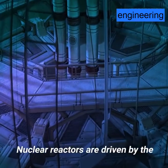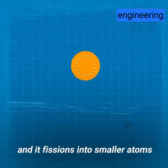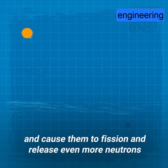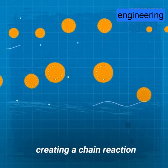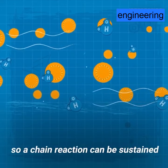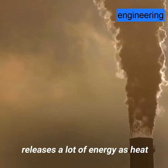Nuclear reactors are driven by the splitting of atoms in a process called fission. A neutron is fired at an atom, and it fissions into smaller atoms and additional neutrons. Some of the neutrons hit other atoms and cause them to fission and release even more neutrons, creating a chain reaction. Water acts as a moderator to slow down the neutrons produced by fission, so a chain reaction can be sustained. The fissioning of atoms in the chain reaction releases a lot of energy as heat.